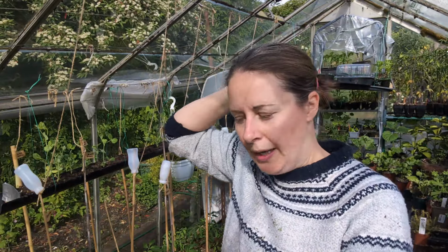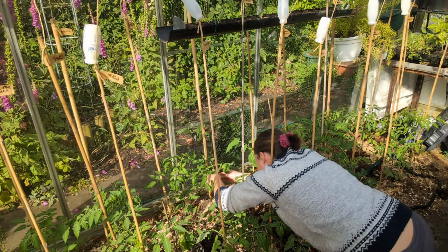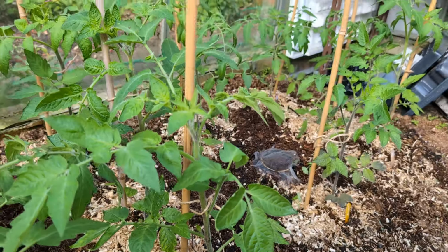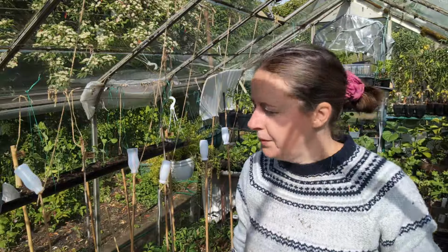The other thing I did while I was watering was to tie them in. So they hadn't been tied to the canes previously because I wanted them to support their own weight, make them strong. But they are getting a little bit taller now. So I have very loosely tied them to the canes just in case they start to lean.